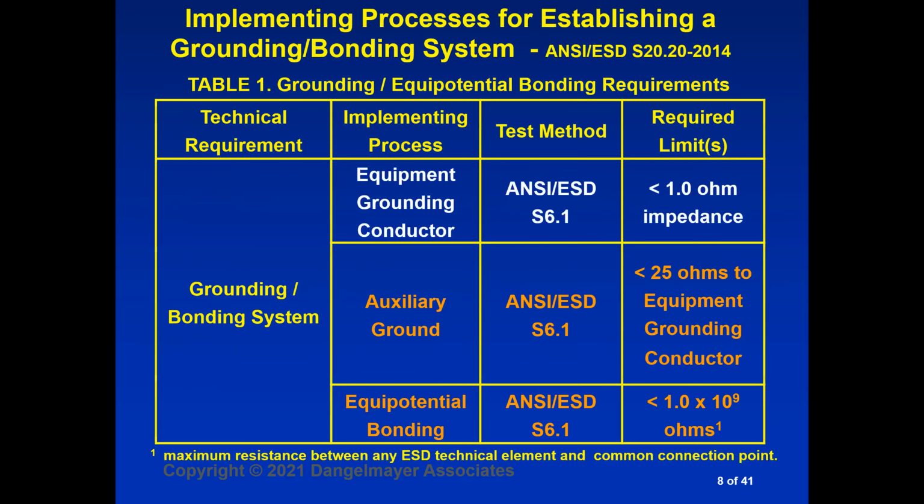So here's a table of our grounding bonding systems. This is the table from S2020, where we are looking for our equipment grounding conductor. That is the preferred grounding method, and that's detailed in ANSI ESD S6.1, and the requirement is that the grounding system have less than 1 ohm impedance. That is the requirement for your ESD grounding system.